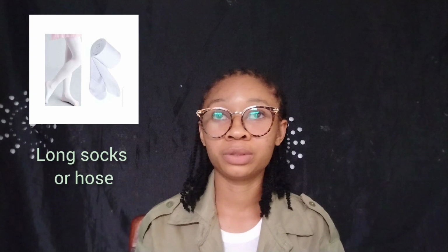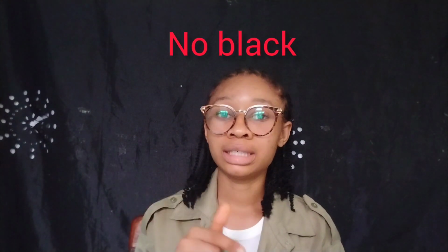Then you also go with thick socks. Yeah, when I talk thick long stockings, I'm talking about long socks too, or pantyhose. Yes, for those of us, for the Muslims and Christians that don't actually like exposing their skin, their legs, you can wear pantyhose, and please buy white, because most times black is not allowed inside the camp.